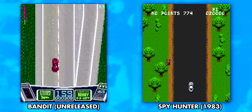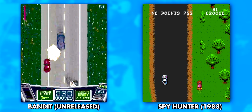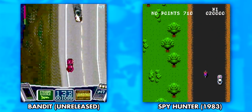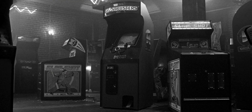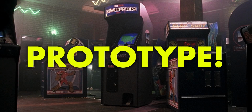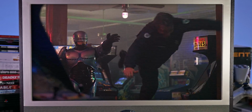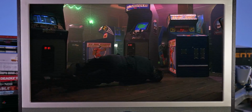And hey, would you look at that? Bandit happens to look a lot like Spy Hunter, don't you think? Probably explains why the system seems to feature the same controls. This means that what you're likely seeing here in Robocop 2 is a prototype or test unit of Bandit, an incredibly rare system that to my knowledge has never appeared in public outside of this film appearance here. This lost game is hidden in plain sight in a major motion picture franchise, and nobody noticed it for decades. Besides me and Phil, because Phil found it as well too.